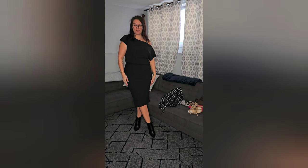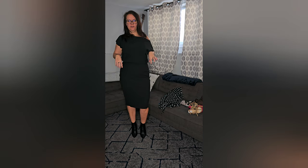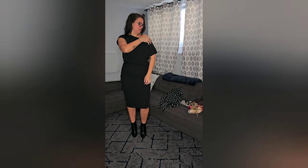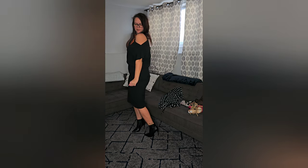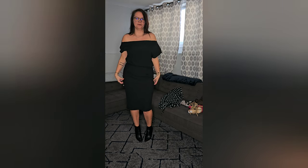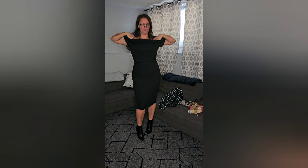Right, so here we have the first dress. It has an illusion waist here, which I really love, and multiple ways that you can wear the top. So just hide the bra strap. So you can do one shoulder. Or we could do two shoulders. Or we can do both of them up.